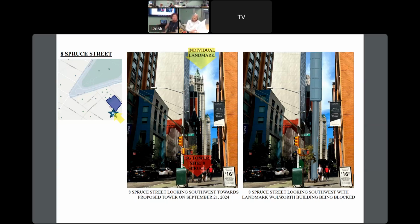Thank you, Alice. I think this is a fabulous one. This one shows it, I think I agree with you. I think it's very good. It really shows it. Spruce. Yeah. I guess if that one happens, I don't understand. That's unbelievable. That's accurate. That's your best one yet. That's incredible. It blocks the Woolworth. It is accurate. I mean, that's the siting of it.